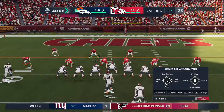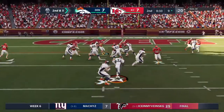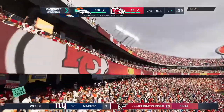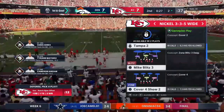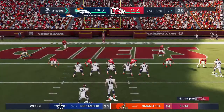From the 9, 2nd and 5. 2nd and 5 at the 9-yard line. From the shotgun now, here's an inside give. And the Broncos are going to have a 1st and goal as some good running there gets him down to about the 2-yard line, knocking on the door. That play gets him 6 yards and sets them up with a 1st and goal.